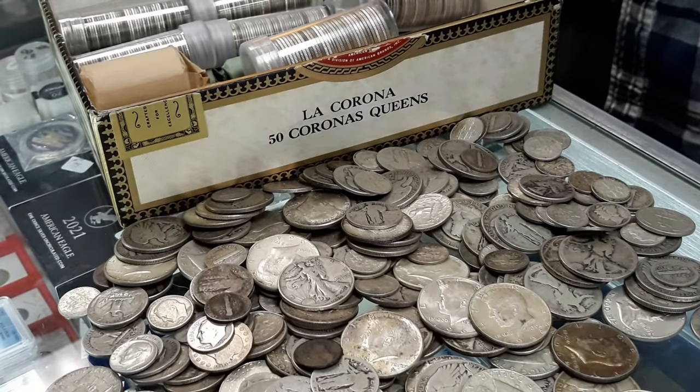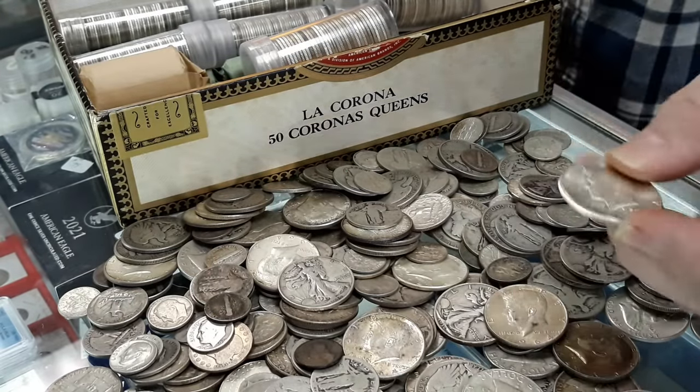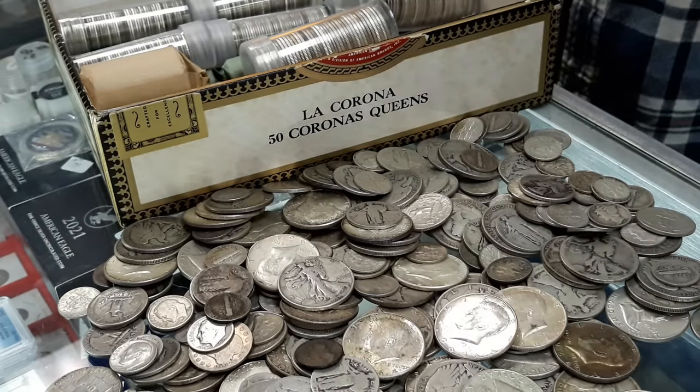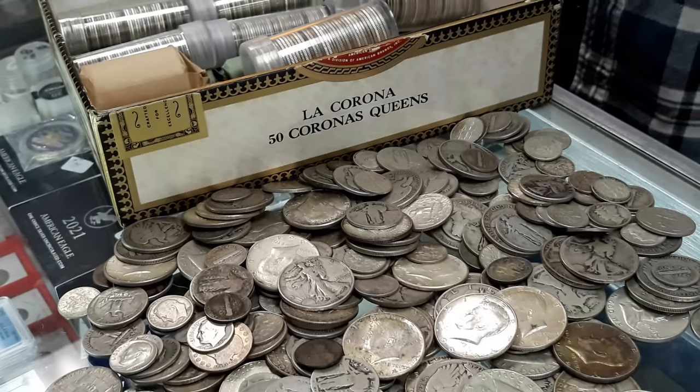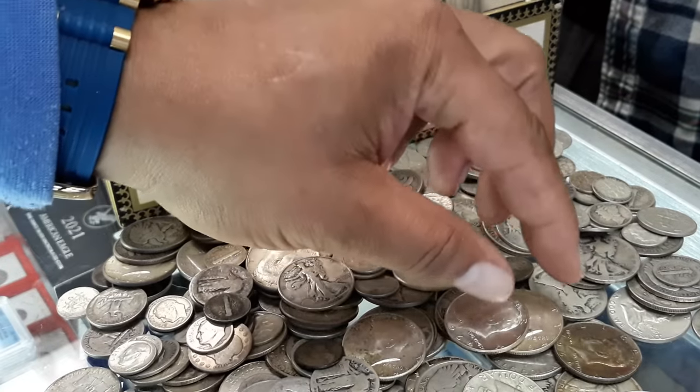They're not going to make any more of it. People are not going to suddenly just stop buying constitutional silver. The price is only going to go up. The value is only going to go up. So this is the opportunity. Right now is the opportunity to buy as much constitutional silver as you could possibly stack.